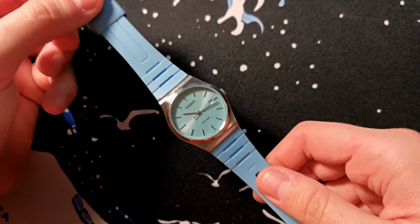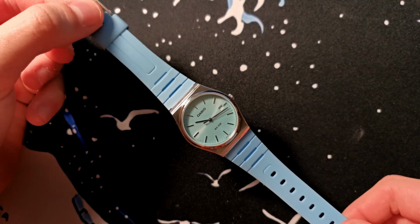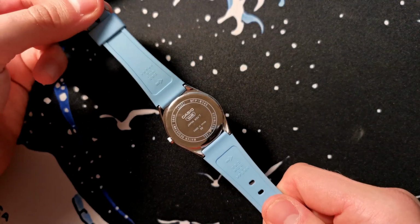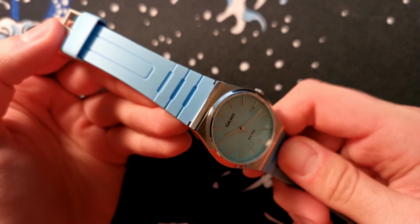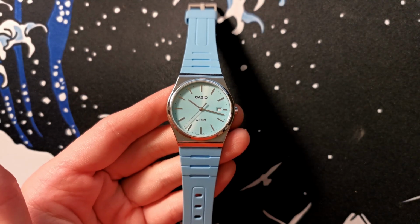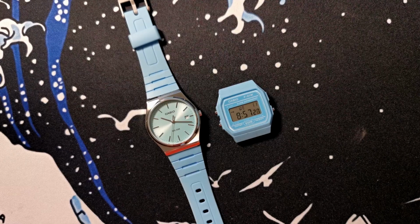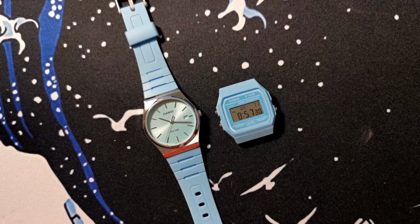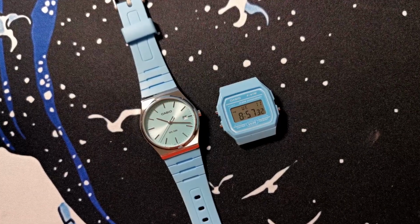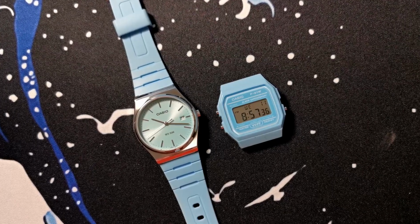The next option is this baby blue resin strap. Funnily enough, this is actually from a Casio F91W, as this watch and the F91 share almost identical dimensions when it comes to the lug area. Now obviously the colours don't match at all, but it's still super fun and extremely lightweight. All you'd need to do for this one is buy an F91W, swap over the strap and off you go. And then you also have a spare F91 in your drawer, which is never a bad thing.